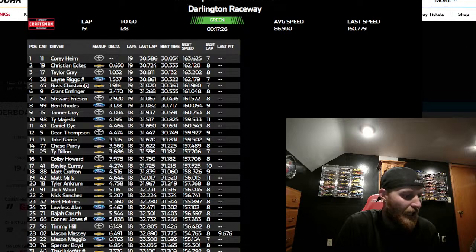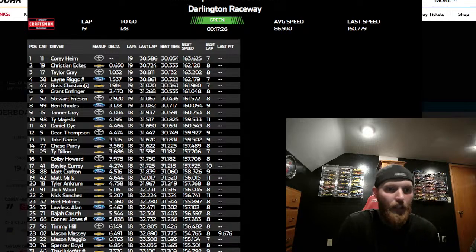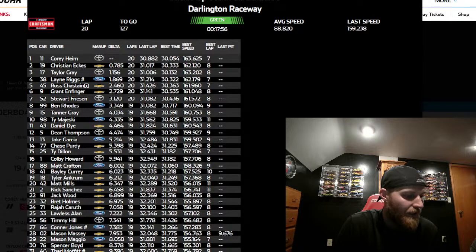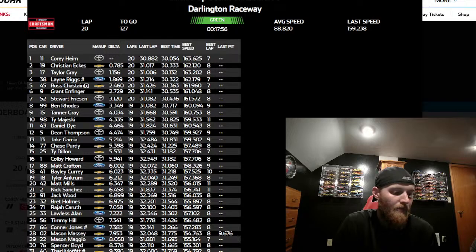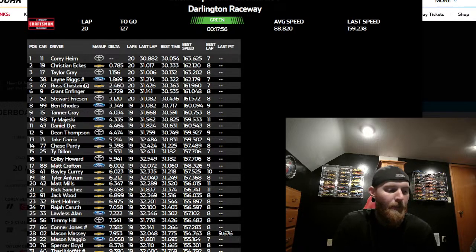Dean Thompson, Daniel Dye battling for position on the racetrack now. Side by side for 11th place, just outside the top 10. Very tightly door to door. On a primarily one groove racetrack, these drivers still tend to run side by side quite often. Yep, side by side with somebody, that's so hard to actually complete that pass, even on this very worn out surface. Passing becomes a little bit easier as you get deeper into the run.